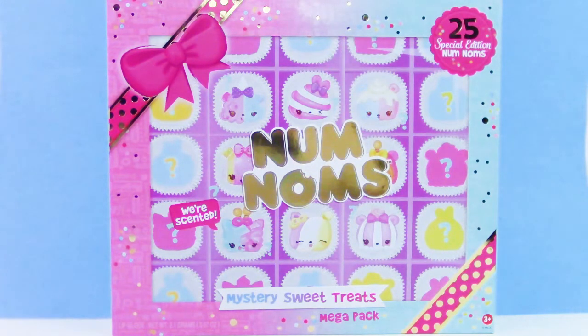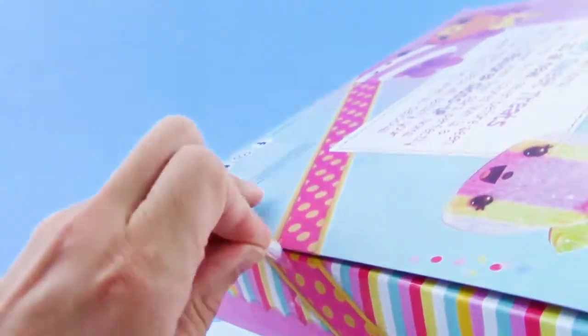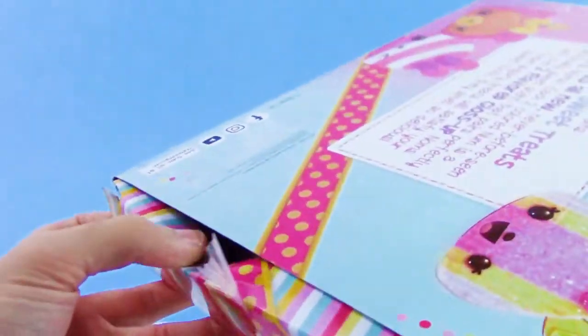This has 25 all-new, never-before-seen NOMS, and these are so cool. Can't wait to see what's inside, so without further ado, let's dive in. Alright, so let's get this guy open. So there's going to be 22 NOMS and 3 two-flavored gloss-ups.